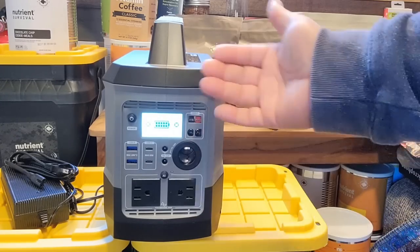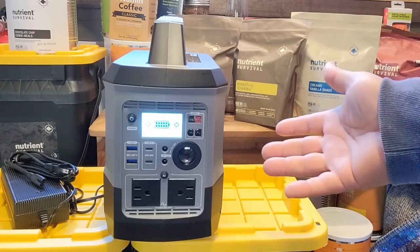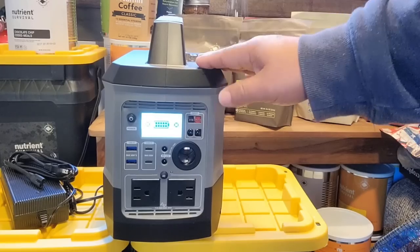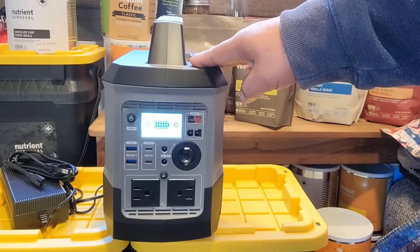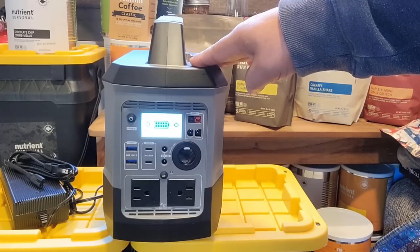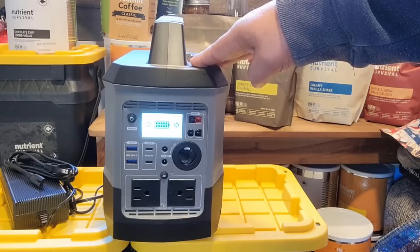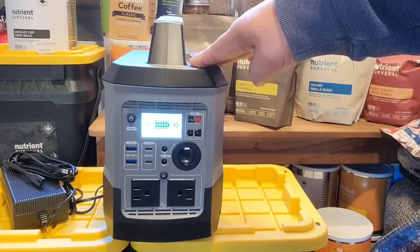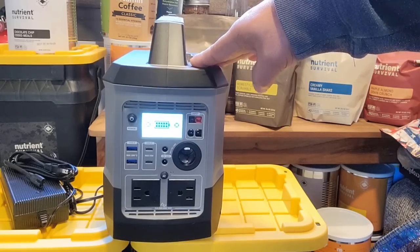Let's just go ahead and go over some of the functions, which are pretty general to all of the other solar generators that I've reviewed. One thing I forgot to mention in the introduction is that this solar generator provides a continuous pure sine wave of 500 watts. That means that you can run a machine that's up to 500 watts continuous on this and it will not fault. If you go too far over that, it will shut down.